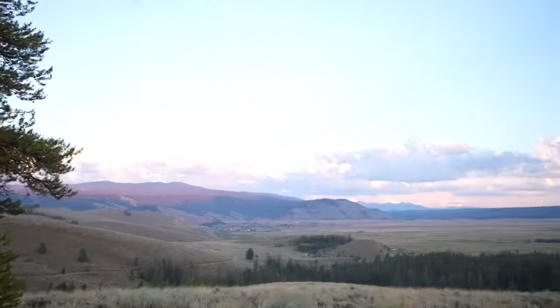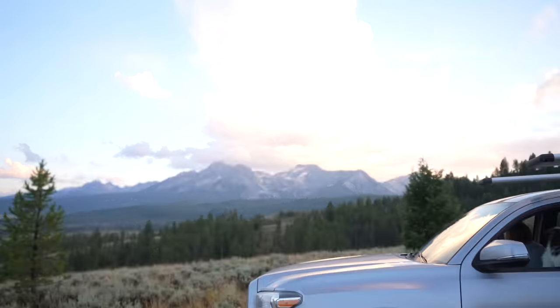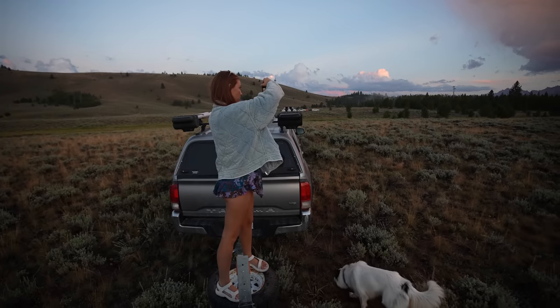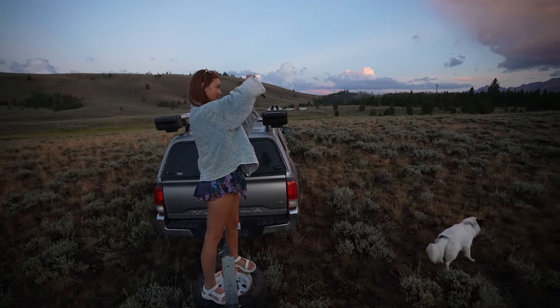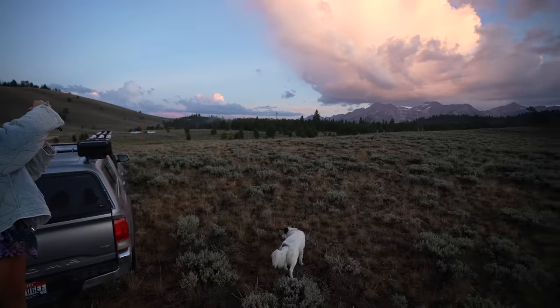But check out their view. I mean, that is just stunning. Annika, what do you think of this camp spot? It's insane. It's crazy.